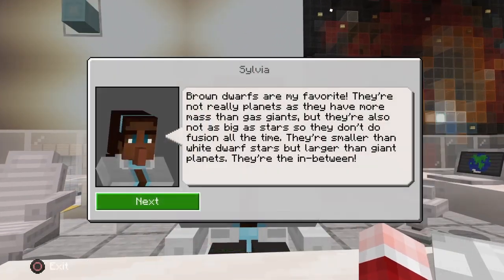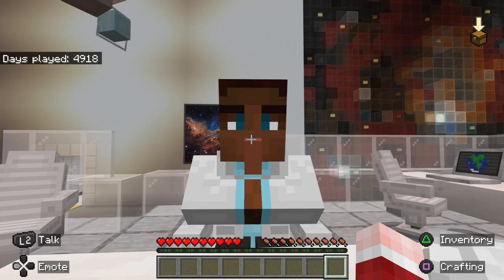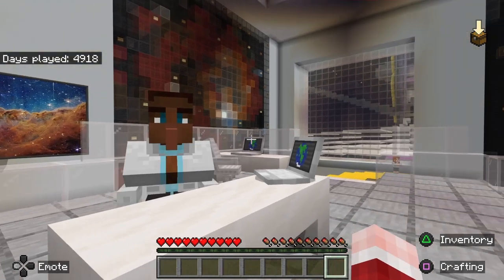Sylvia. Brown dwarfs are my favorite. They're not really planets, as they have more mass than gas giants, but they're also not as big as stars, so they don't do fusion all the time. They're smaller than white dwarf stars, but larger than giant planets. They're the in-between. Very cool.